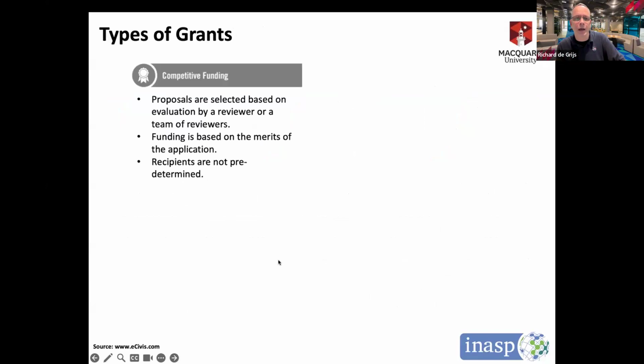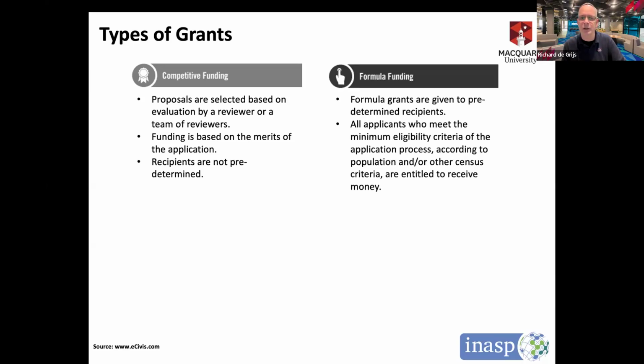So types of grants. So far, most of what I referred to in the previous slides was called competitive funding. Proposals are selected based on evaluation by a reviewer or a panel of reviewers. The funding is based on the merits of the application, not on who you know, and we don't know in advance who's going to get the funding. That's the ideal. In most cases, it works like that as well, but sometimes a bit of bias creeps in. If you're a senior researcher that people know quite well, you might have a competitive edge, which is not quite fair, but it happens sometimes.